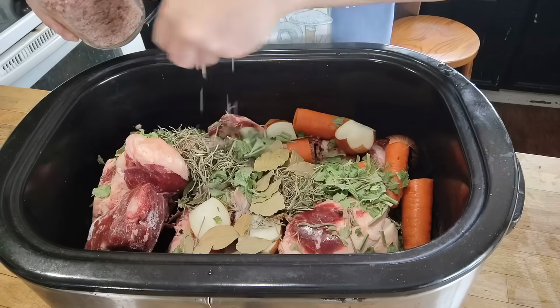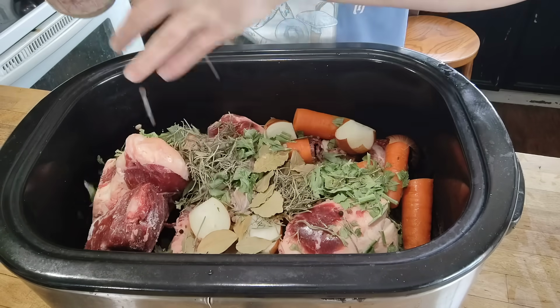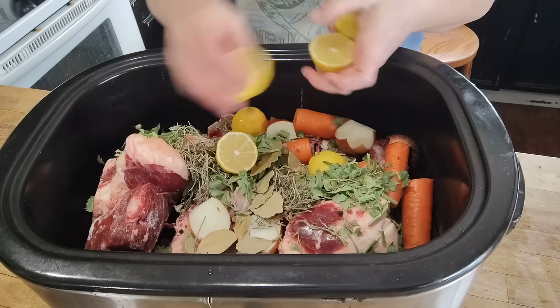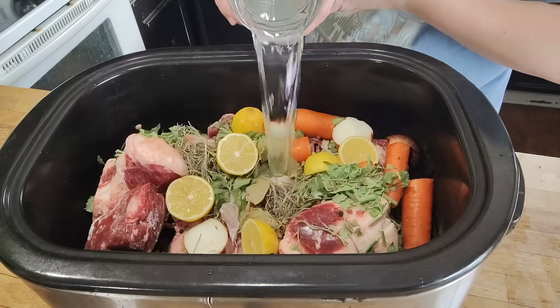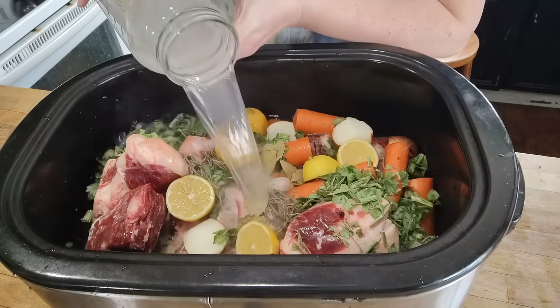Now, typically to broth, I would add a little bit of apple cider vinegar to pull out the minerals from the bones. I don't have any upstairs, and I didn't want to go down to the cellar, so I'm just going to add some lemons, and the acid from those lemons will serve the same purpose as the vinegar. And then we just need to fill our roaster up the rest of the way with water.